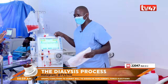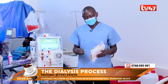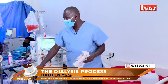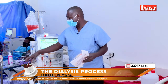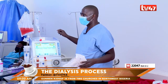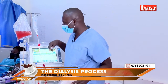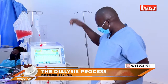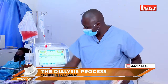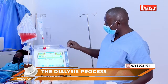All right. And then there are the blood lines. This is where it removes the blood from the patient. After the blood is cleaned using this dialyzer, the urea and creatinine levels are removed. They usually go to the sewage line, through a pipe behind the machine. When the blood has been cleaned by this dialyzer, the clean blood goes back to the patient. Those ureas and creatinines go through the sewage line.